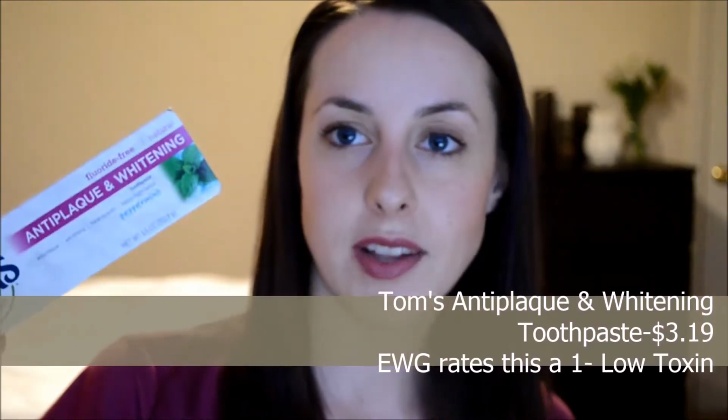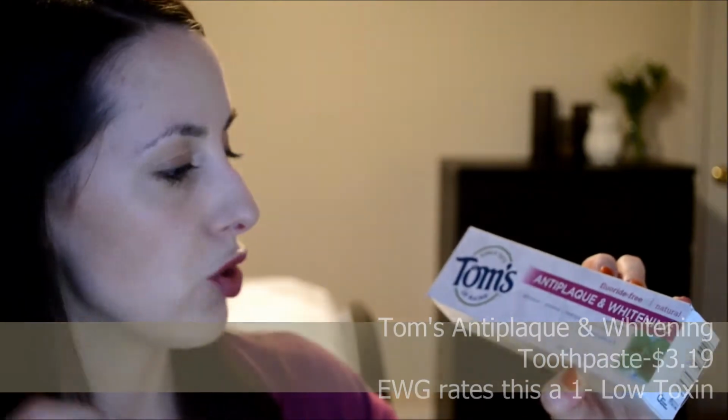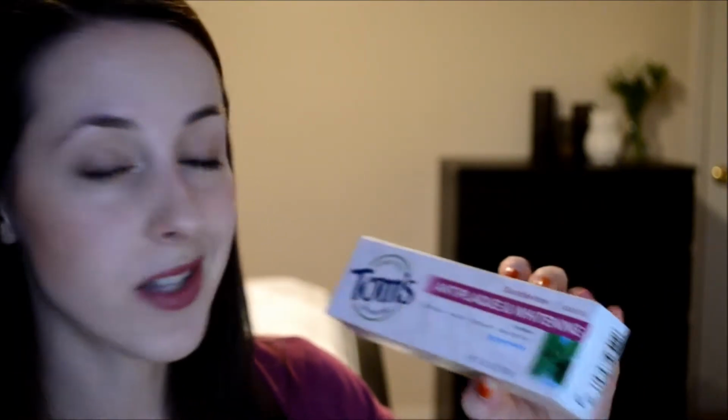Okay, so the first thing I got, let's see, Tom's of Maine Anti-Plaque and Whitening Toothpaste, and we got this in peppermint. I like that it was fluoride free. I'm really trying to stay away from fluoride. I also like that it said it was whitening because I'm always interested in how you can whiten your teeth. My husband really likes fluoride, so I was like, okay, we'll go with that. And I have to say, I don't think I've used a Tom's of Maine fluoride free version. I've only used the one with fluoride, and that was a long, long time ago.